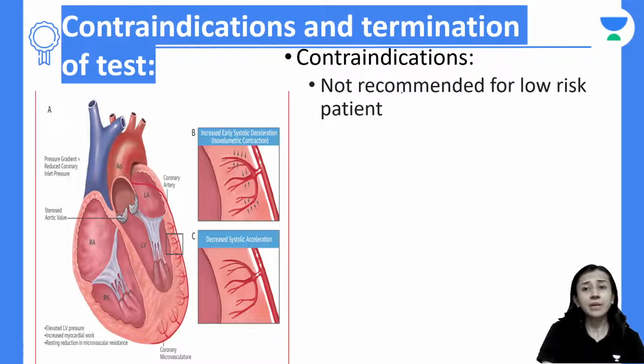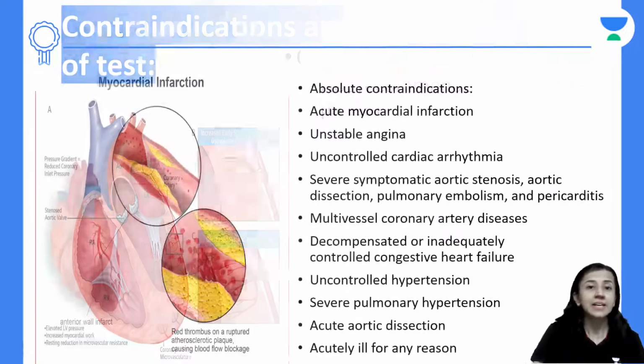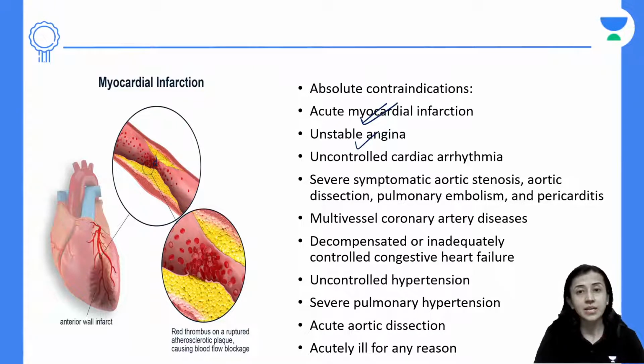Contraindicated: if the patient is at low risk, it is not required to be performed in that individual. Another, absolute contraindication: if the person already has myocardial infarction in the state of blockage, then in those individuals this test is not to be performed. Also, if the person has unstable angina, it may aggravate, so it is not to be performed.